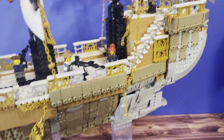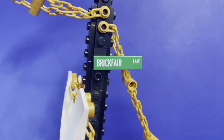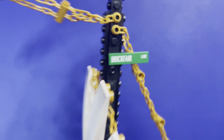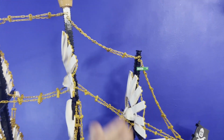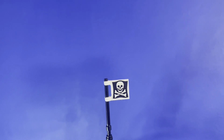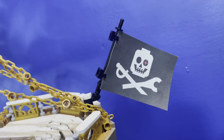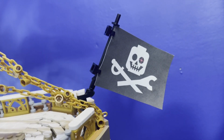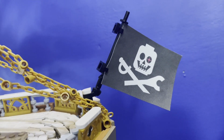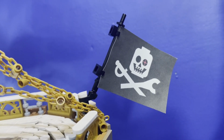backstory, things like that. This was at Brick Fair, Virginia, and they gave us this awesome Brick Fair Lane street sign. So that's featured on the rear mast. Up top we have our pirate flag, and on the back we have this awesome custom flag done by this amazing person that I met at Brick Fair, Virginia, but I'm gonna let him introduce himself.